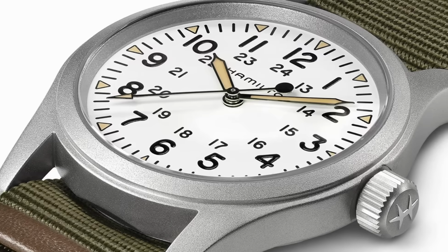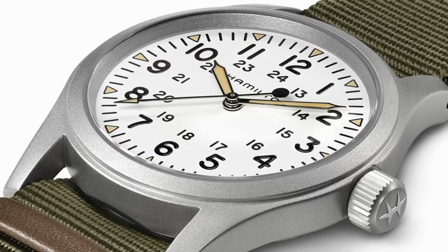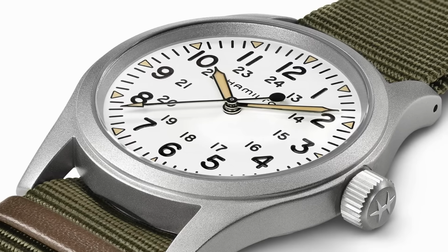Now, the first time I saw this watch and I was fawning for it, it might have been slightly cheaper. So I think it's time to pull the trigger on this before it creeps up anymore, because its popularity isn't going to wane anytime soon. This is a great watch.